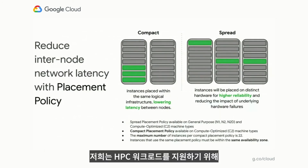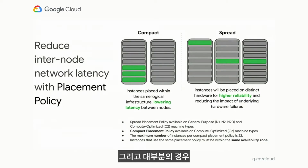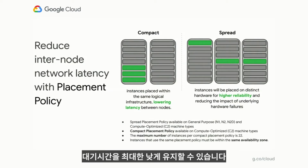In order to better support HPC workloads, we also launched a capability that gives customers control over the physical placement of their virtual machines. When it comes to inter-node latency in an HPC cluster, laws of physics come into play. The further apart your nodes are, the more time it is going to take for packets to be exchanged between the nodes in your cluster. There are algorithms, often referred to as tightly coupled algorithms, that are very sensitive to this latency. As a result, we now give you the ability to set a policy that instructs our placement algorithms to place the virtual machines as close as possible. And in most cases, that is going to be within the same physical data center rack so that you get the lowest possible latency.